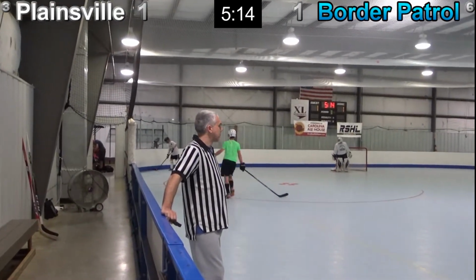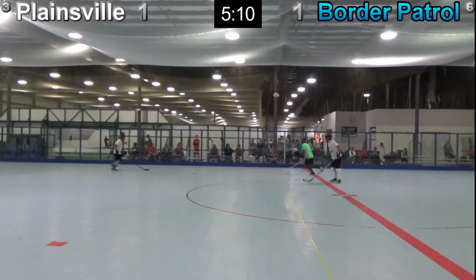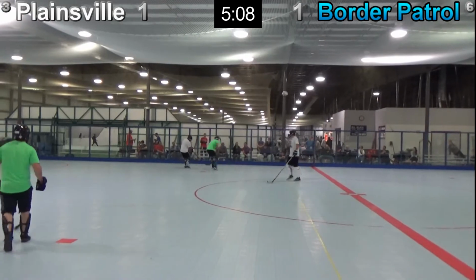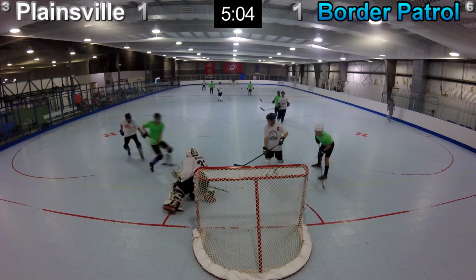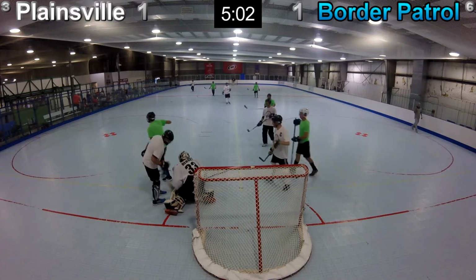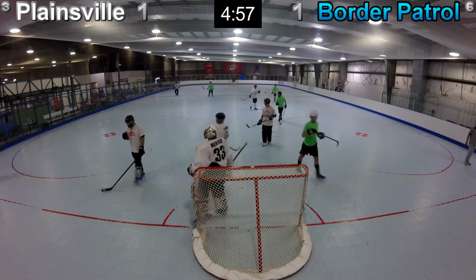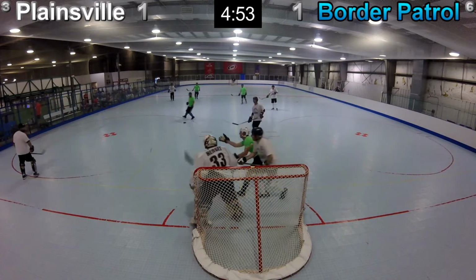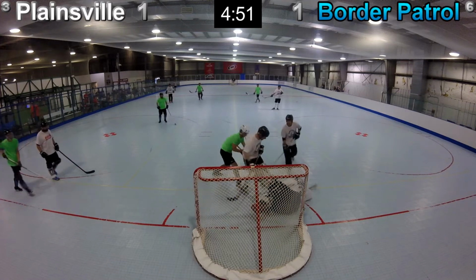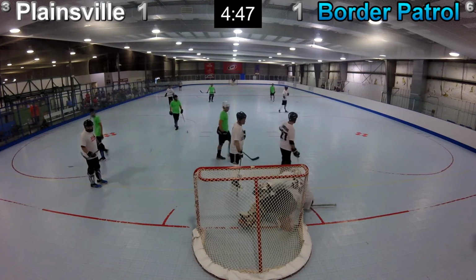Back down to Mandel. Oh, try to cross over to Lewis. Missed him. Back to Baran Modi. Modi going in close. Shot saved by Matt Hergett. Modi will loft it over. Loft down and will tip it in, but saved by Hergett.